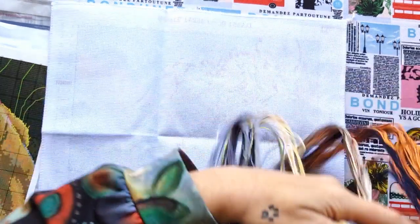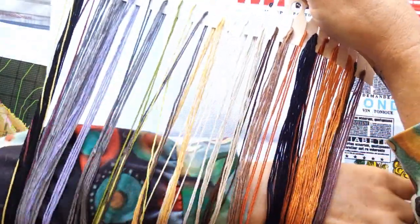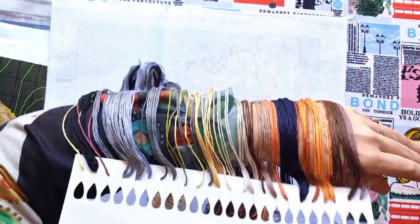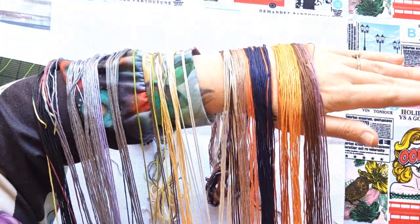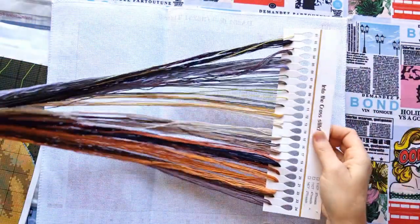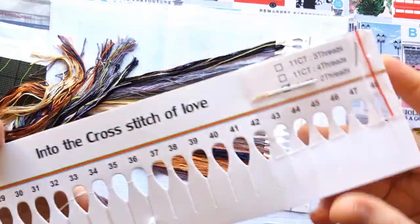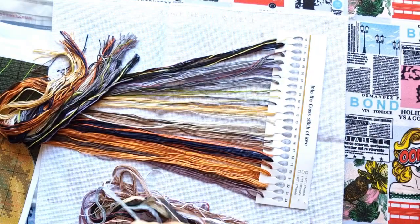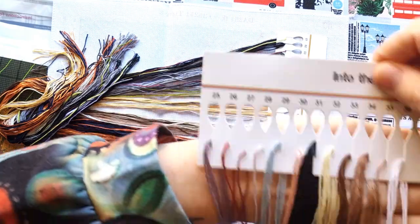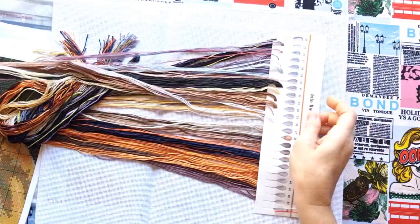It's 1 to 24. It's all the browns, but it's just beautiful. It's more grays and oranges, and these browns. Look at that. Very beautiful. Standard with your Joy Sundays, they normally attach your needles to your color card. And this is 25 to 36. Beautiful colors. Very, very beautiful. Let's have a look here.